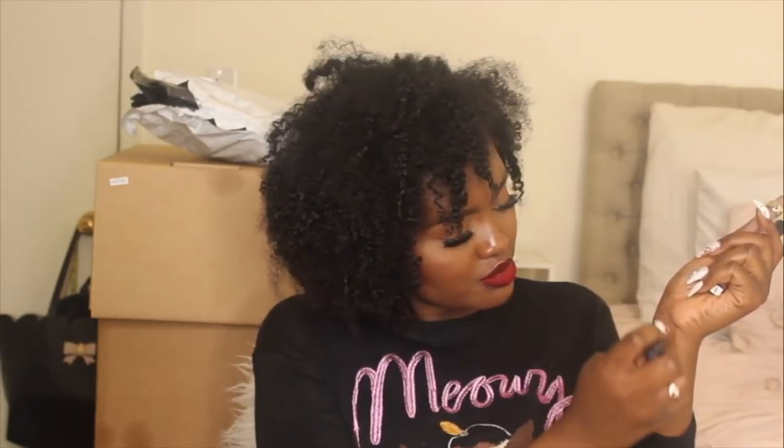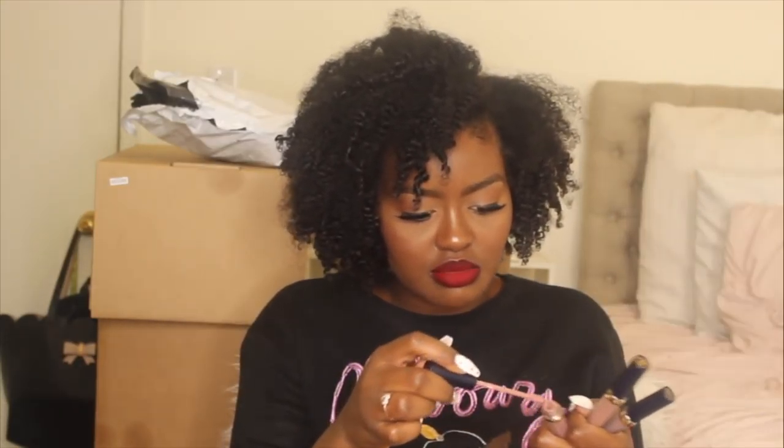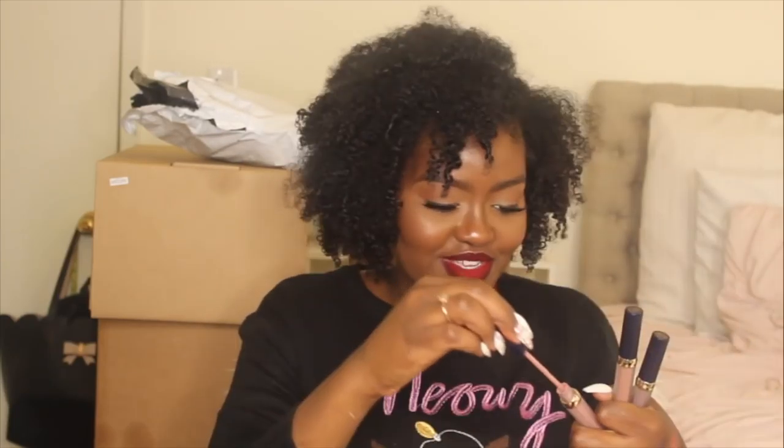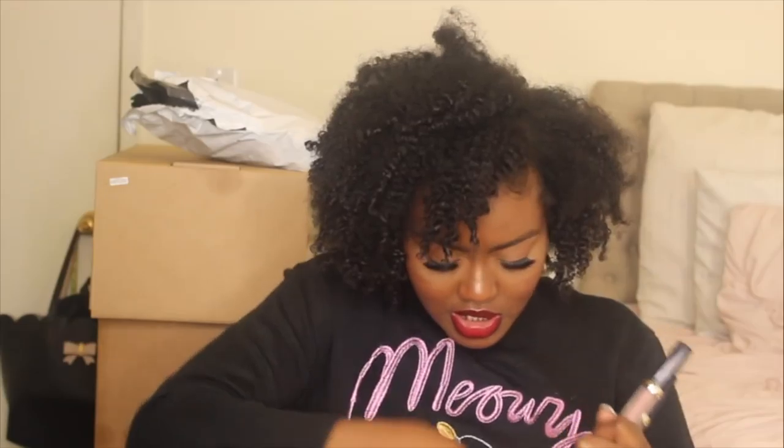And then they also sent me some liquid lipstick. Oh, that's a pretty color. Oh, you guys can't really see it. Ooh, this color kind of reminds me of Stone from MAC. And then this one, I'm definitely going to need a lip liner, because, girl, that's a little light. But yeah, thank you so much, Lena Lashes, for sending me this stuff. Oh my gosh, this is so nice. So that is all from Lena Lashes.